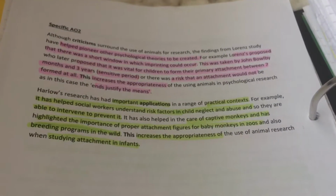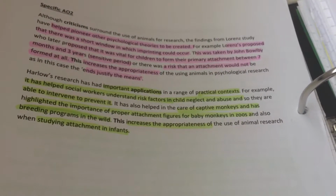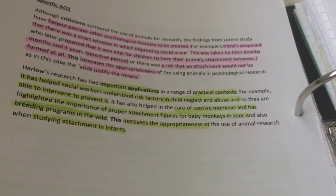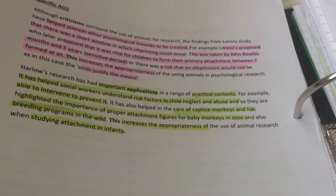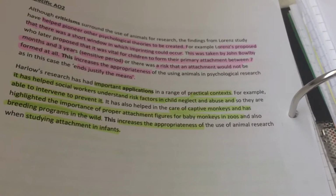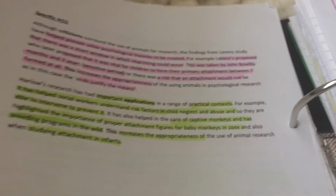Specific AO3. Although criticisms surround the use of animals for research, the findings from Lorenz's study have helped pioneer other psychological theories to be created. For example, Lorenz proposed that there was a short window in which imprinting could occur. This was taken by John Bowlby, who later proposed that it was vital for children to form their primary attachment between 7 months and 3 years, the sensitive period, or there was a risk that an attachment would not be formed at all. This increases the appropriateness of using animals in psychological research, as in this case, the ends justify the means.